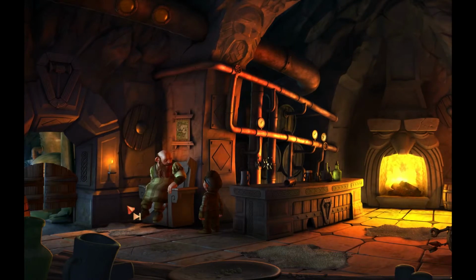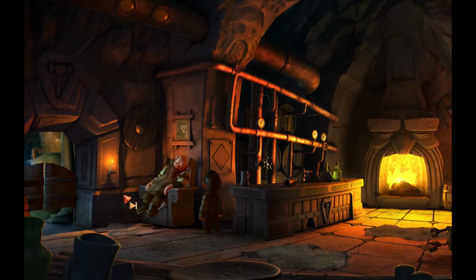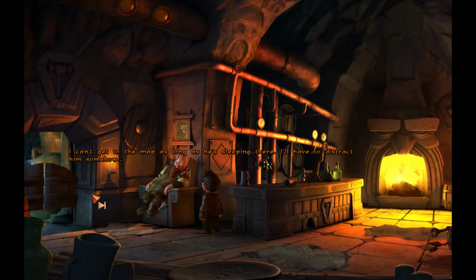What's happening? Oh, nothing much. I just scared off a pixie. What, here? At this time of year? The beasties are getting more and more cheeky. Phew! That was close. I can't get to the map as long as he's sleeping there. I'll have to distract him somehow.